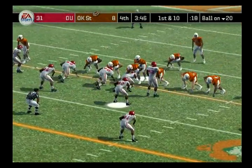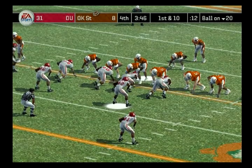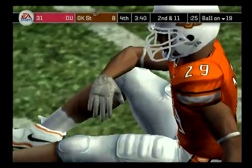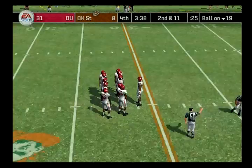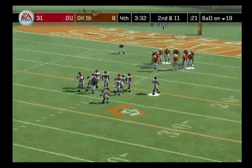Up the middle. Alexander brings him down for a loss. One, two, three. Kirk, he might be out for the count. Oh, what a hit. You know, at the end of the year, you're going to look back at this and remember this as one of the hits of the year. That guy can really bring it.